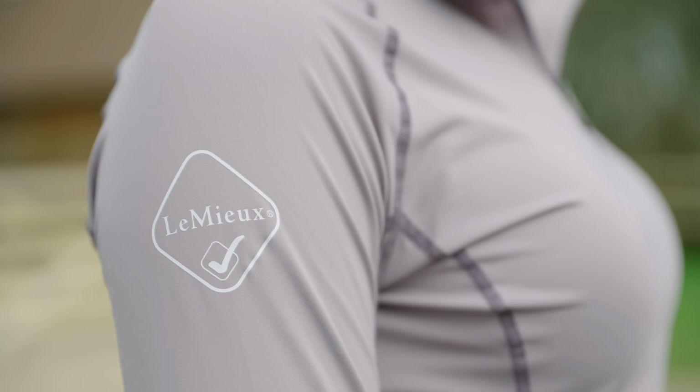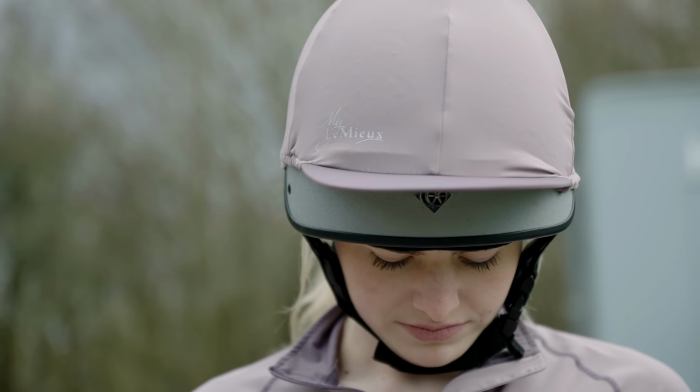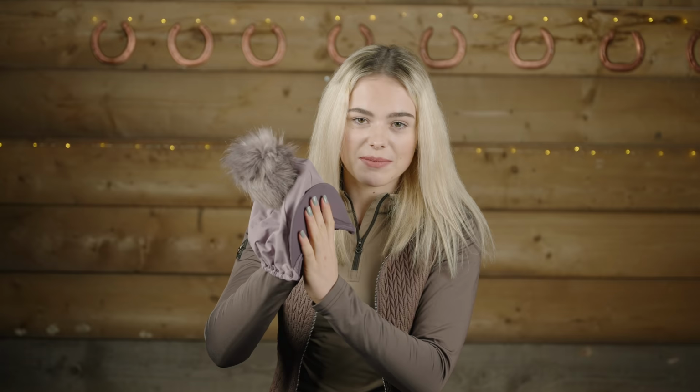So anyway, yeah, the base layer, and of course, to match again, we have the hat silk, again with the faux grey pom-pom, which is so soft. We have the darker colour details on the brim as well, which is great for the summer because it stops the sun going in your eyes. So yeah, that is the musk collection.